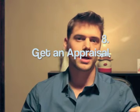The next part is getting a home appraisal. Now, most of the time, the mortgage lender will do some of this stuff and help you with it. So your appraisal is how much the house is currently worth. And you don't want, and this is probably the worst thing you could do, is buy a house and find out later it's not worth how much you paid for it. So that's what the appraisal is for.